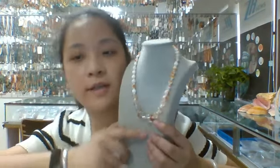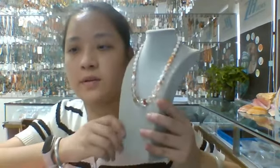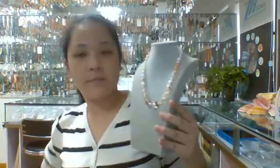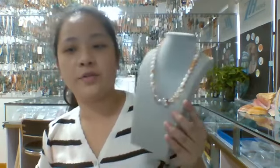Okay, you ask the price, please wait one moment. This necklace is about $30 one piece. $30 one piece. And if you want to know more about that, I will introduce you more.